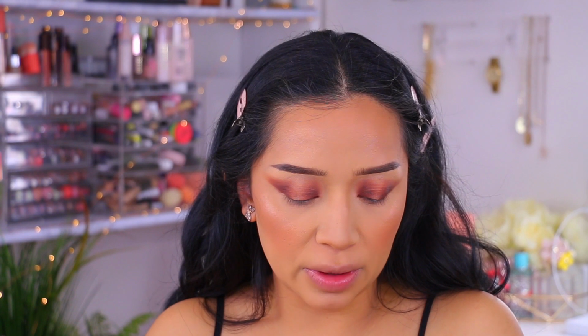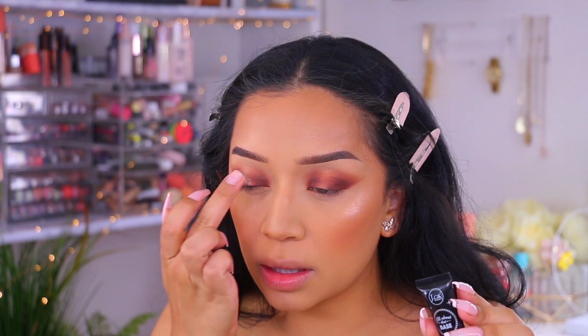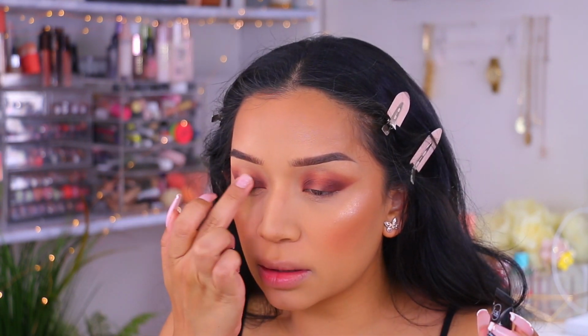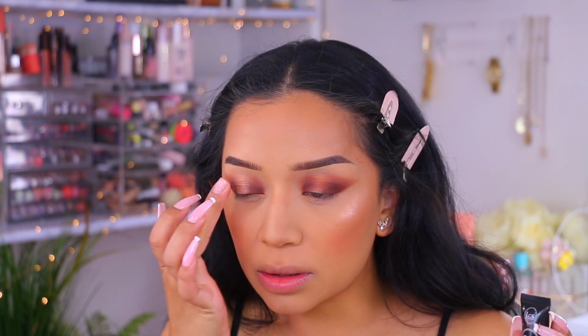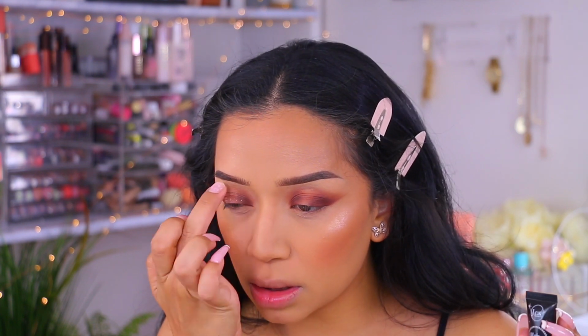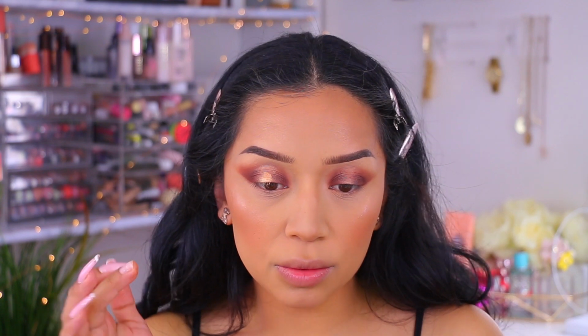And as always with any loose pigment, I always go in with a little bit of glitter glue. So I'm going to use the J-Cat All That Glitter, or what's it called? All About That Base. I'm going to stamp it right in the center. This is when having no nails comes in so handy because it's so much easier. I'm going to take that pigment and just press it in the center. Oh, that is so pretty.